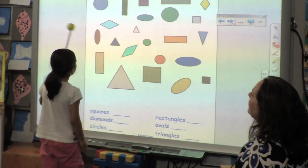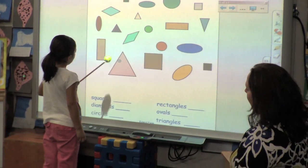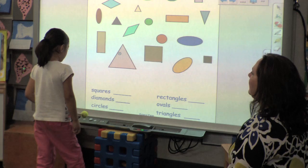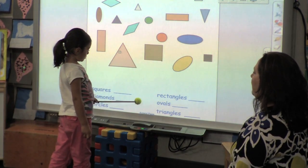Which one do you want to count? The triangles. Can you find the word triangle? Can you find the word triangle? What letter does it start with? Triangle. Good job. Of course, we knew that it wasn't just getting the equipment, it was training these teachers.